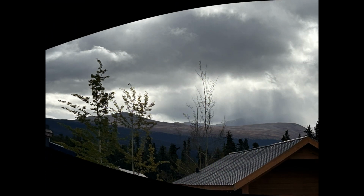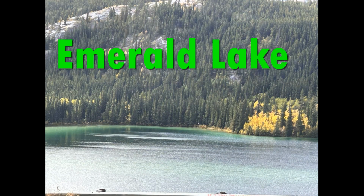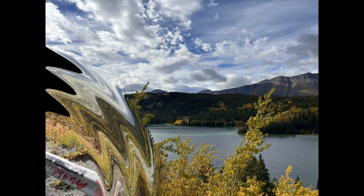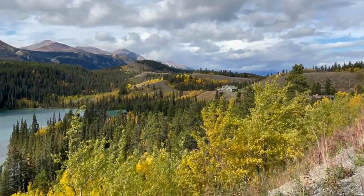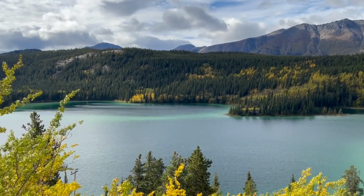Our next stop was at Emerald Lake. It is also known as Rainbow Lake by the First Nations. Emerald Lake offers a breathtaking view of its truly emerald green waters surrounded by Surprise Mountain and Mount Gilliam. That's the reason why, right there.